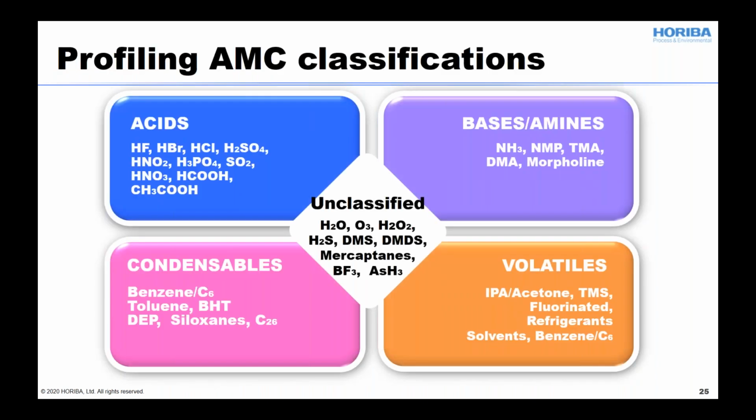AMC is often classified and grouped in relation to the main chemical nature of the contamination compound or its observed effect. Typical groups are acids, bases, condensables, and dopants. However, it should be noted that specific compounds can be related to more than one of the above-mentioned groups, as their interaction with the product may depend on the product state and place of impact.